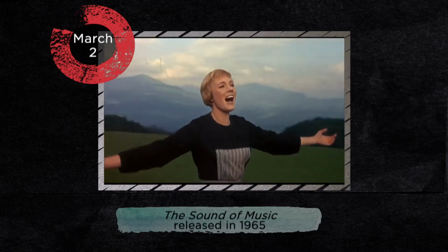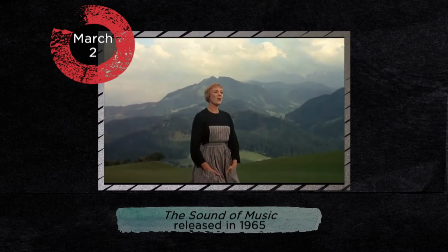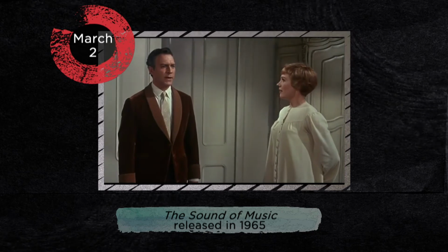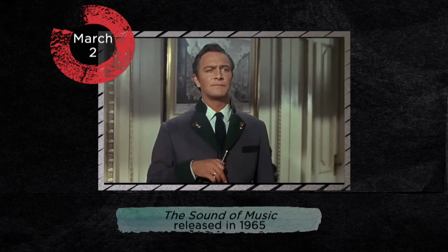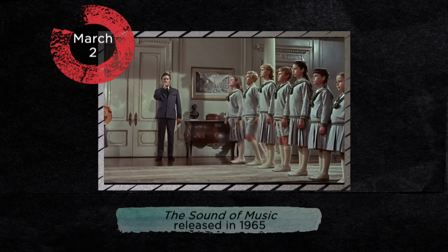Tuesday marks the 56th anniversary of the release of The Sound of Music, starring then 35-year-old actor Christopher Plummer, who passed away this month. He later cheekily deemed it S&M, but the film won the Academy Award for Best Picture.